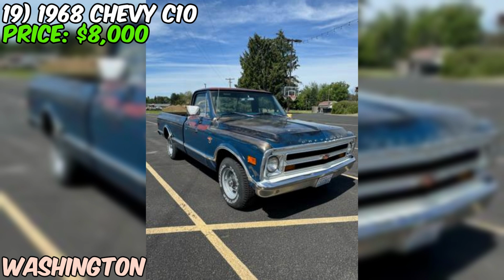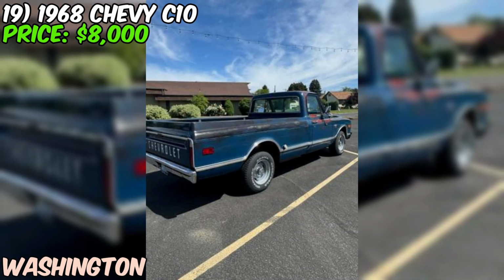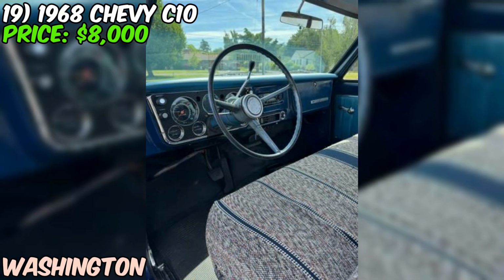Now let's be honest about the rough spots. There's rust in those typical C10 trouble areas: interior corners, doors, and that front right fender. The bed's all metal with no wood, which could be good or bad depending on your plans for the truck. At $8,000 OBO, you're in the ballpark for a running and driving '68 C10, even with the rust issues.